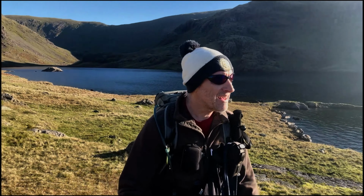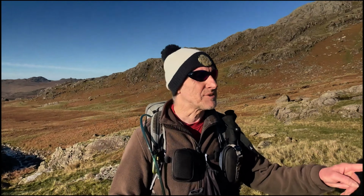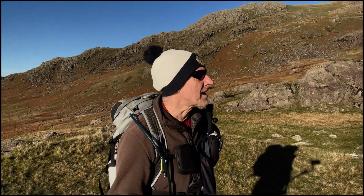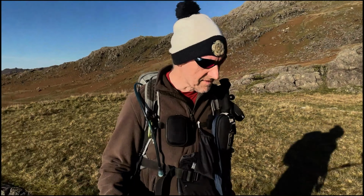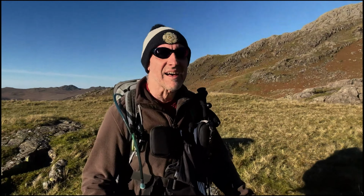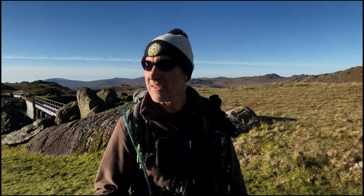So here we are at Seathwaite Tarn. It's glorious up here, isn't it? And my original plan was to go across the dam and round on the far side of the tarn. But I think what I'm going to do is I'm just going to stick to this side. This is the way I went last time I was here. So I think I'll just stick to this side rather than go right round. Stunning. Place to ourselves as well. Right, on we go.